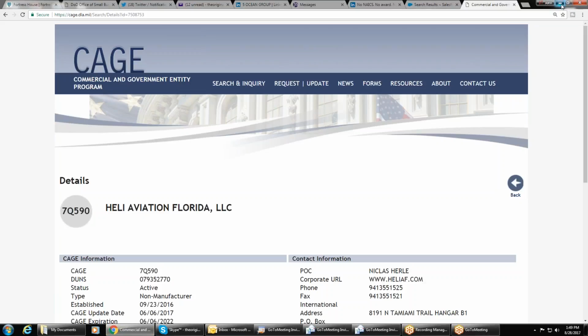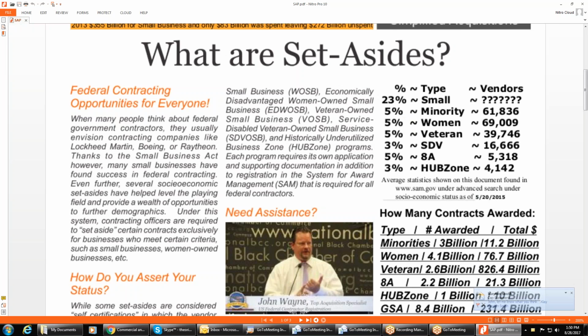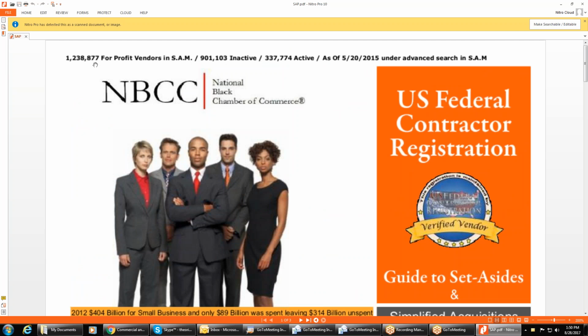Okay. In SAM right now, the System for Award Management, which is the government's primary payment system, you have to have a basic SAM registration to do any FEMA work and do any disaster recovery work. And for most government contracts, period, whether it be FEMA or the DOD or NASA or whoever, you have to be in SAM and have the basic registration, okay? The problem is right now there's 1.2 million for-profit vendors in SAM. Over 900,000 of those are inactive. That leaves about 340,000 active for-profit vendors in SAM. Now, more than half of those are big business, but let's just say half are big and half are small. That means statistically there's only about 160,000 small businesses that are active in SAM right now.